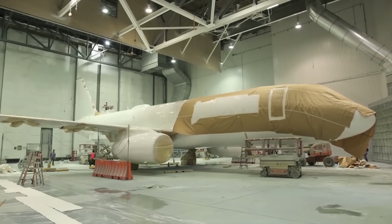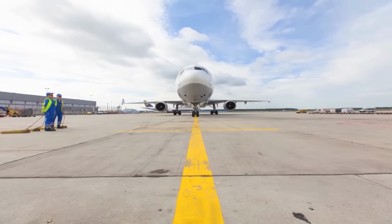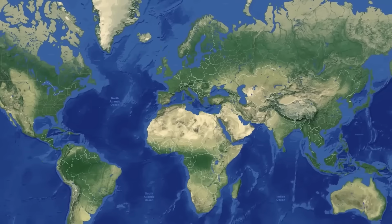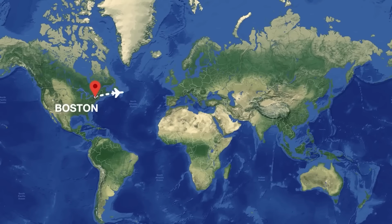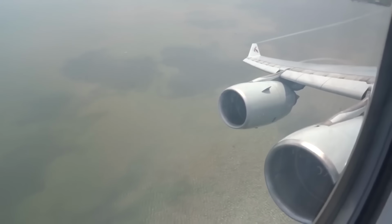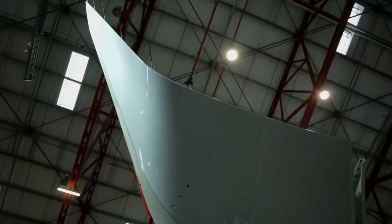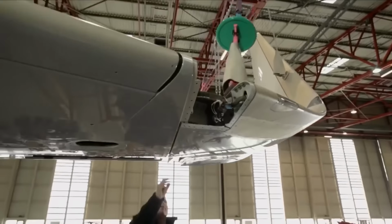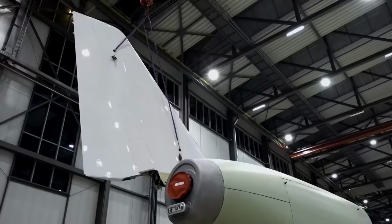But this aircraft won't be designed for hub-to-hub travel, but rather from small airports to small airports. This means flights from cities like Boston to Heraklion, Greece, or Sydney to Sri Lanka, routes that don't make much economical sense for large flag carriers, but could easily be incredibly profitable for cunning, low-cost operators or smaller national carriers.